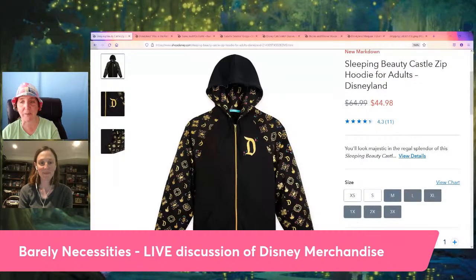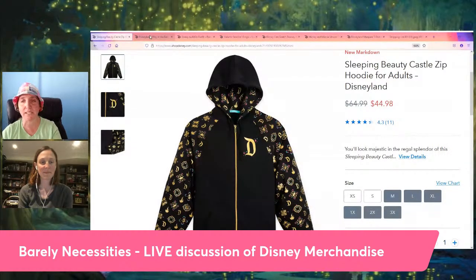So we'll start off with, for Sleepy, there was this hoodie from Disneyland for Sleeping Beauty Castle. This morning, when I gathered up this list, it was available in almost all sizes. And now we're looking at extra small and small. I wanted to gather this list of sale items because I know sometimes the prices can be a bit more than our budgets would enjoy.